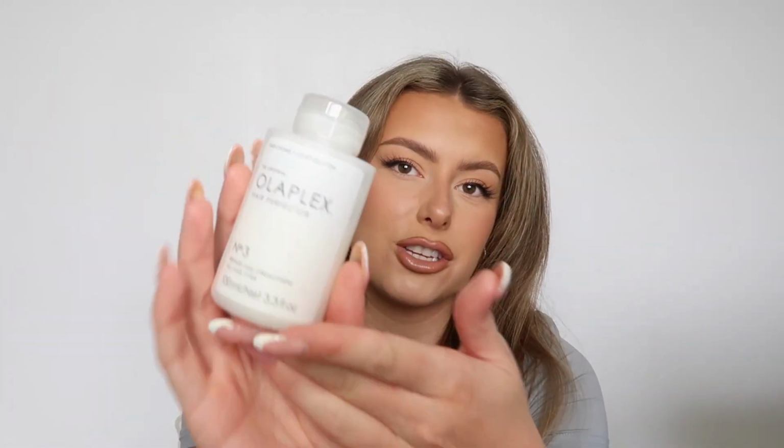Of course, we have to mention our little Olaplex No. 3. This I use maybe every 2 weeks as a treatment for the hair. You leave it on. I leave mine on for a couple of hours usually.